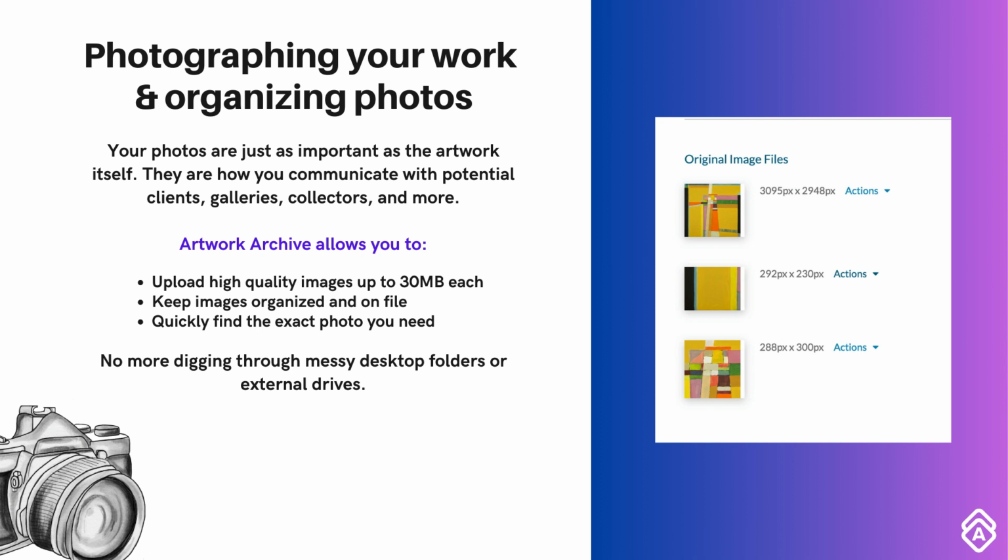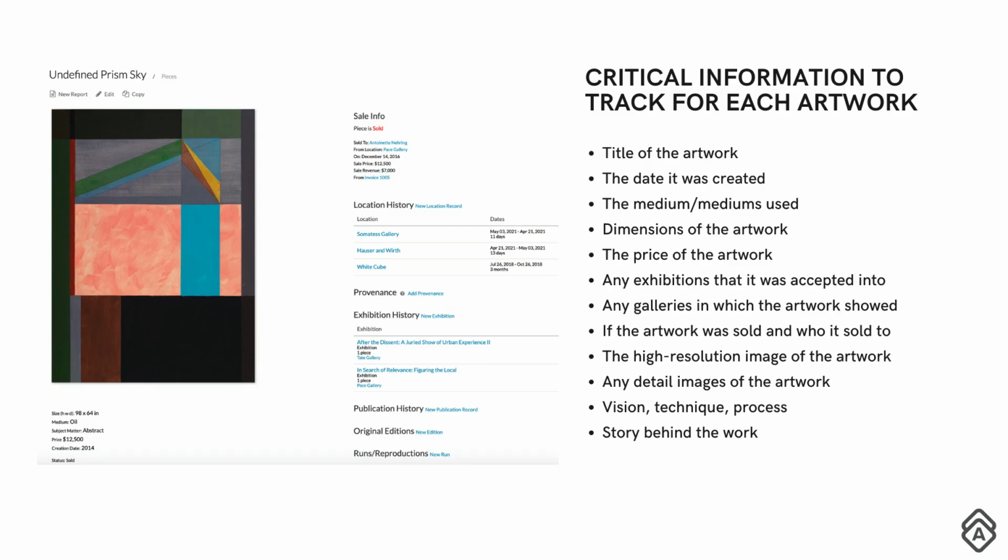No more digging through those desktop folders or external drives like I mentioned. You can save time and hassle by storing these in the artwork record itself. When beginning to archive your work, it's important to know the critical information to track for each of your pieces.